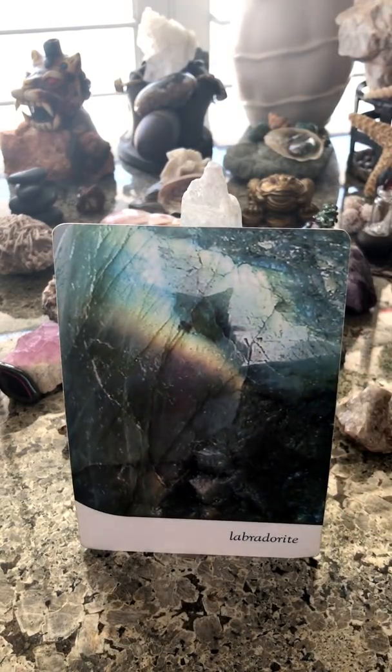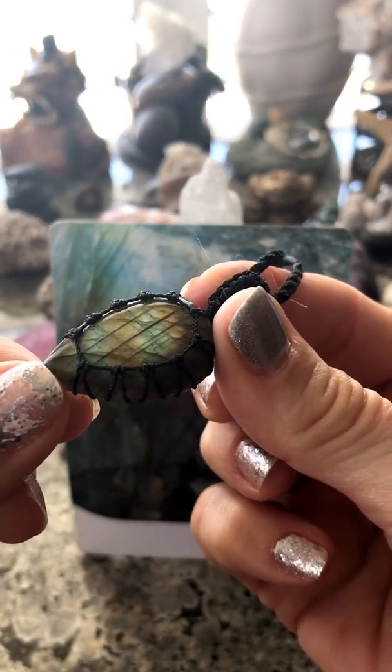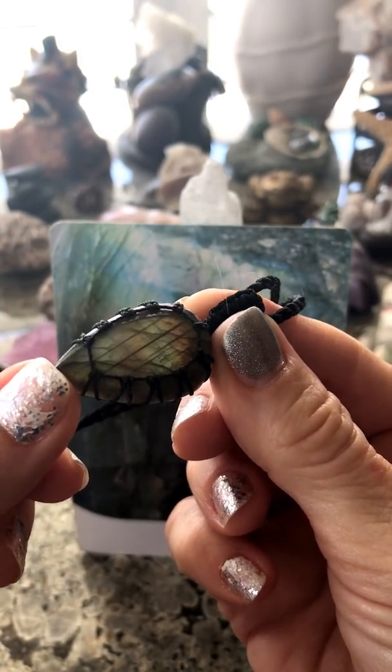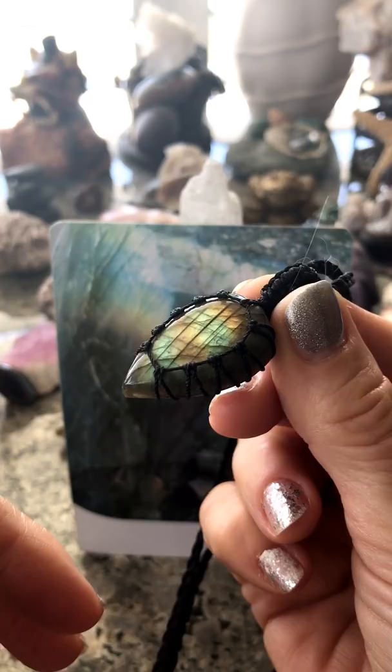Oh, I love Labradorite. Look, I'll show it to you. I've got it live and in person. I bought this for my twin. I have so many gifts for him that he's never seen. This is Labradorite. Isn't it gorgeous? Look at the striations. Now think about that. Do you look at that and say, that's flawed, because it's got all those lines and cracks in it? No, it's beautiful. Look how the light shines through it.